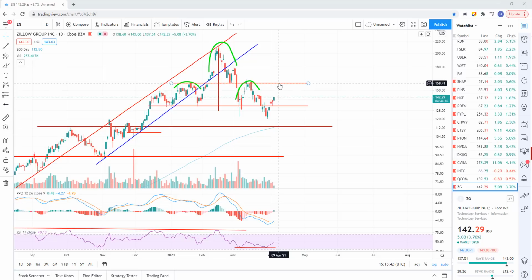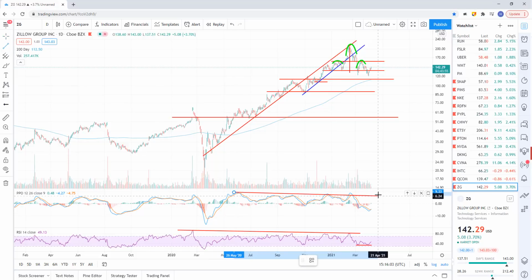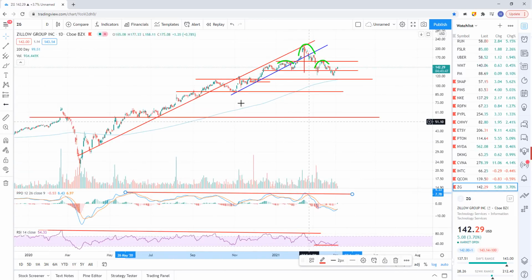Now, it could run up to resistance, which is about 158.50. So it could run up to a back test of that, and that would be the area where it would be more objective to short this thing to the downside. It does have negative divergence on the RSI right there, and also on the PPO. I don't have it marked out, but it's basically right there. So it does have negative divergence, telling me that we're likely going to trend lower.